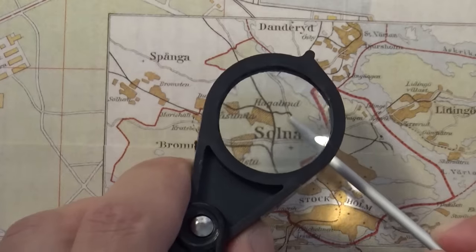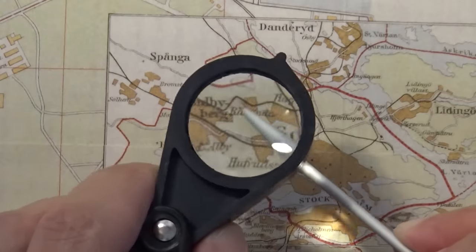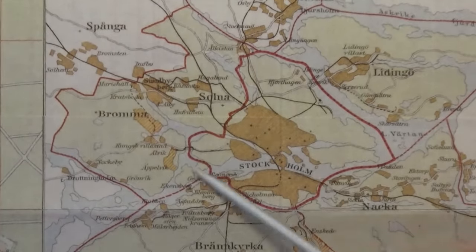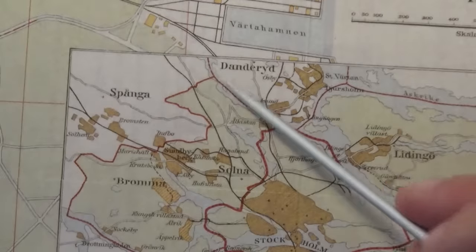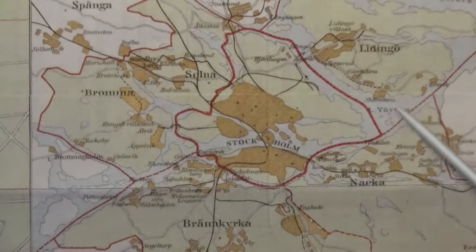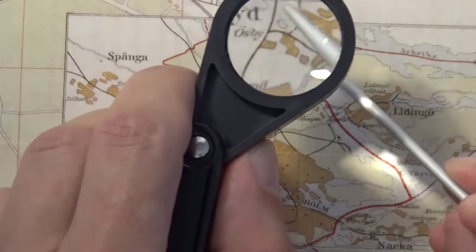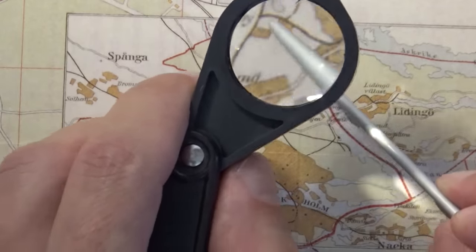And also to the north, I showed you that line number 3 was extended to these areas, because Bromma was also incorporated in Stockholm at some point around this time. Danderyd, Lidingö, and Nacka was still, and still are today, separate municipalities. So they had their private railways, not connected to the city railways.